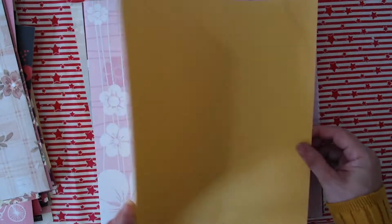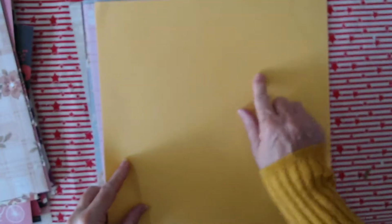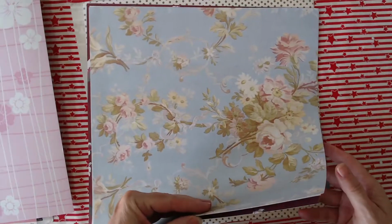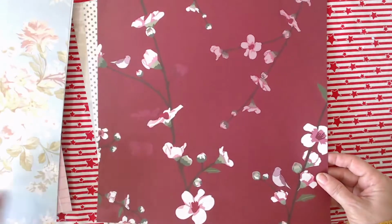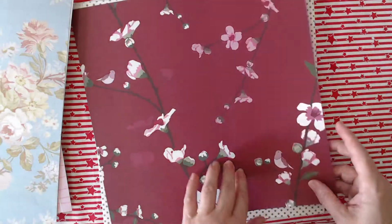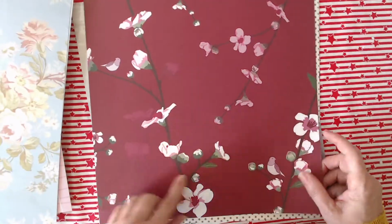Oh, this is more of that stuff you can sand down, is it? It's got a texture to it. I don't know if you can see. Oh, look at the colour on that. That's not very yellow now. Put it down there. That's the colour it is. Some pink single-sided. Some vintage rose. Some, oh, little bird. And there. Single-sided. And that's some cherry blossom.